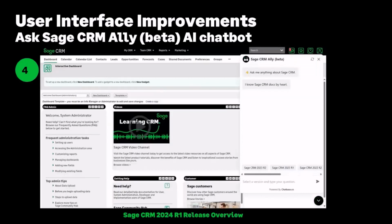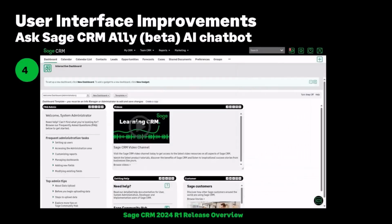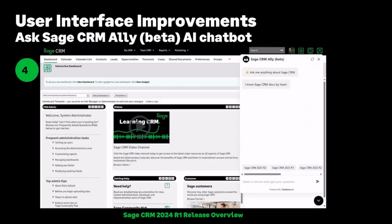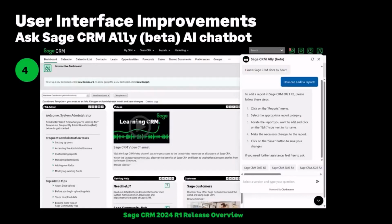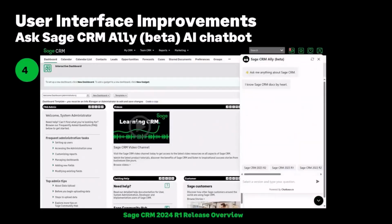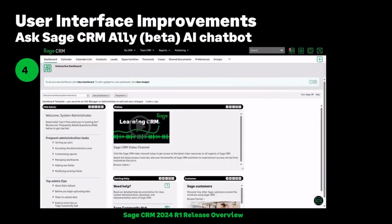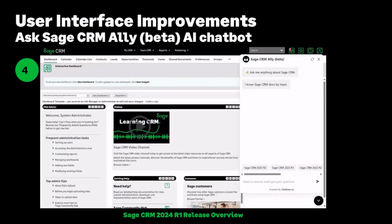Now, we've trained Sage CRM Ally on all of the documentation published for supported versions of Sage CRM, and the chatbot is actually identical to the one that you'll find on the Sage CRM Help Center. The essential difference here is that we've now embedded it into the context of Sage CRM's own user interface. It's a good thing to be able to do, to use this and frame fully featured questions. So you chat to it as you would another human being or actually a support agent. And you get the best results by being as specific as possible.